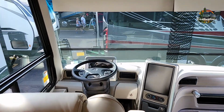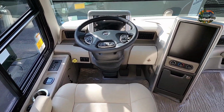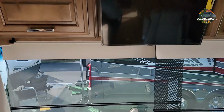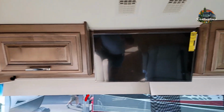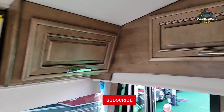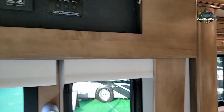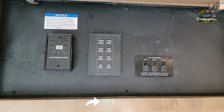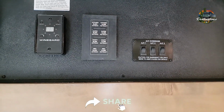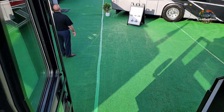Again, it's the same dash as the Cornerstone, no different, with your wireless phone charging and the touchscreen. Overhead on all Entegras is the same setup. No different. In here is going to be what little manual controls you actually do have, just in case they fail on the Firefly touch system.